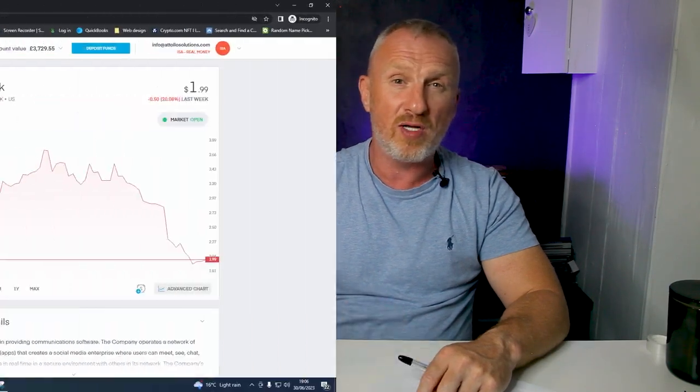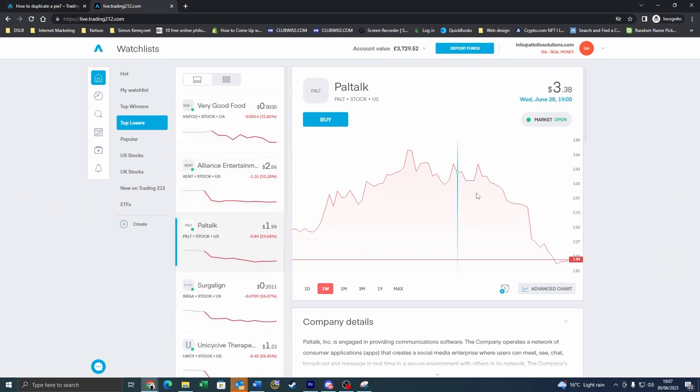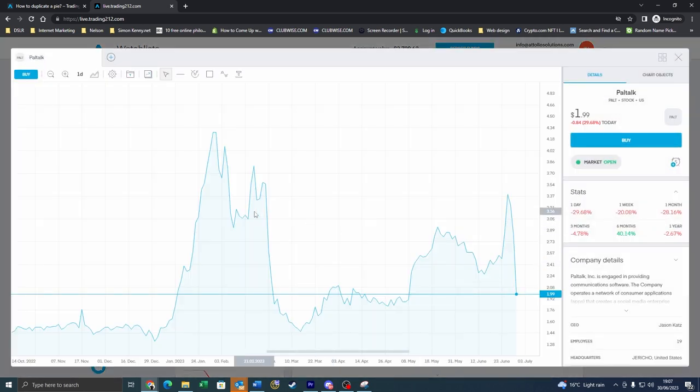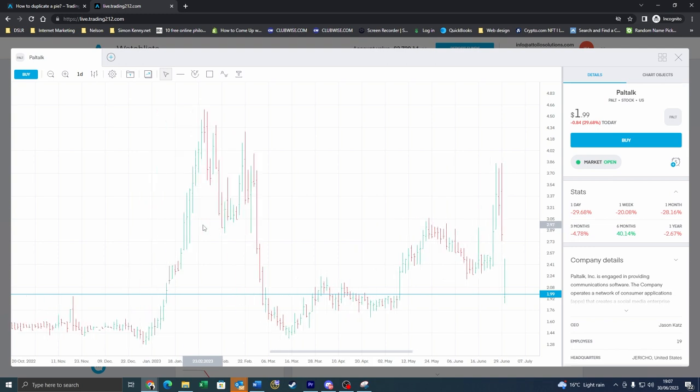Trading 212 offers real-time market data, including stock prices, charts, and news, enabling traders to stay informed and make well-informed decisions. Traders can monitor price fluctuations, analyze market trends through charts, and stay updated on significant events through news and updates. Real-time market data empowers traders to adapt their strategies and potentially improve their trading outcomes.